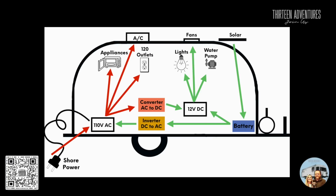And then if you plug into shore power, you'll see that shore power powers the AC system, and it runs all those things. And it goes to the converter, which converts it from AC back to DC and charges and runs your DC system. And then you see at the top right there, your solar panels recharge your battery. So that's a basic understanding of what is run on what system. DC means direct current, AC means alternating current, if you want to know.